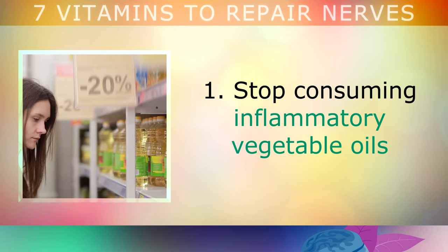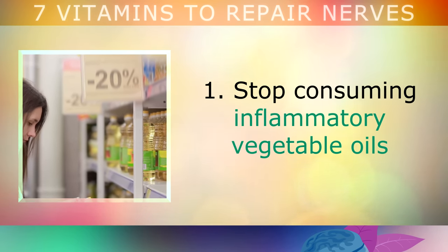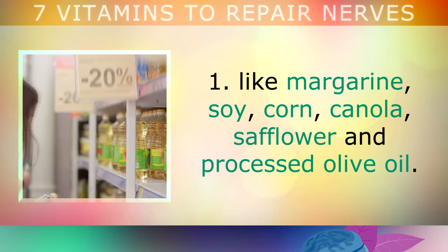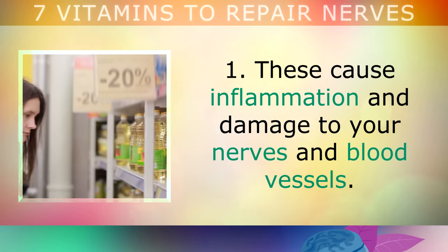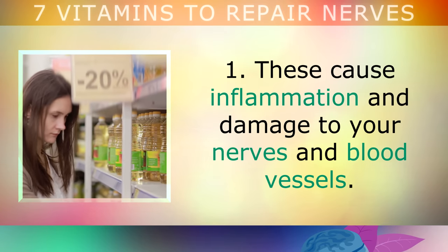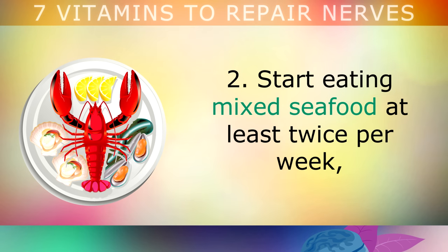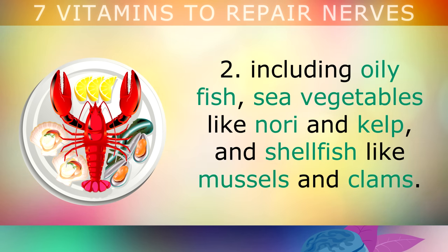1. Stop consuming inflammatory vegetable oils like margarine, soy, corn, canola, safflower, and also processed olive oil. These cause massive amounts of inflammation and damage to your nerves and blood vessels. 2. Start eating mixed seafood at least twice per week, including oily fish, sea vegetables like nori and kelp, and also shellfish like mussels and clams.